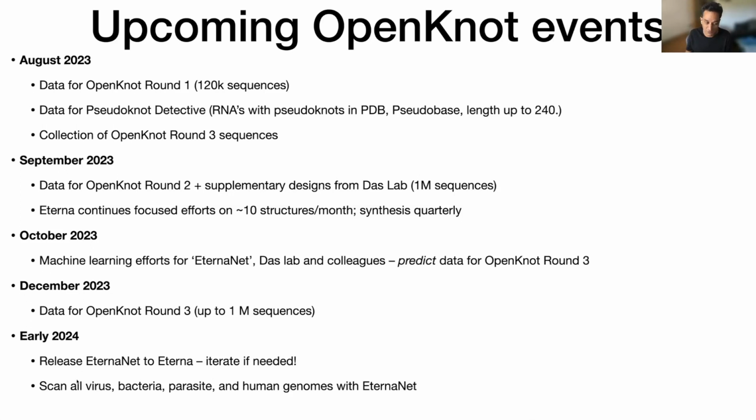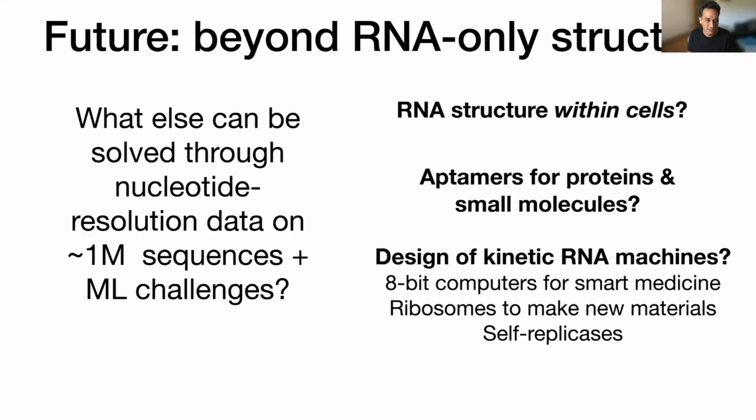Also, if it's any good, we'll also hopefully automatically rescan all of viruses, bacteria, parasites, human genomes. If the Eterna community doesn't do that already, then we'll just go ahead and do that automatically on a supercomputer. Hopefully it'll be fast enough. Okay, so that's the overall schedule. I want you to think also beyond that.